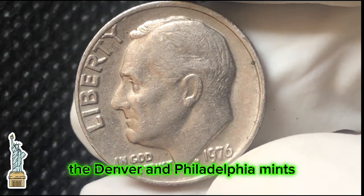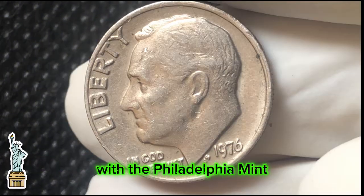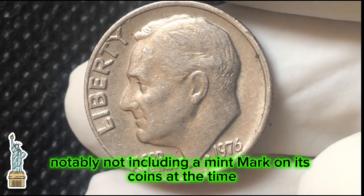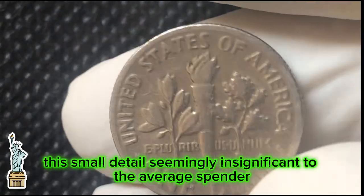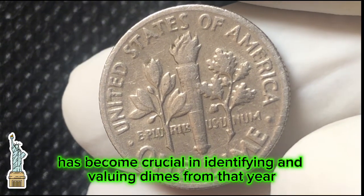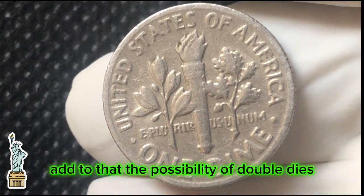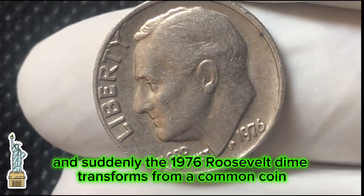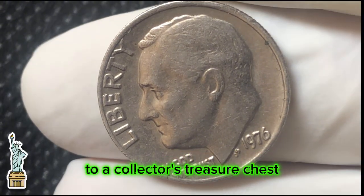To understand the true significance of this dime, we must look beyond its face value. The Denver and Philadelphia mints produced an enormous number of dimes in 1976, with the Philadelphia mint notably not including a mint mark on its coins at the time. This small detail, seemingly insignificant to the average spender, has become crucial in identifying and valuing dimes from that year. Add to that the possibility of double dies, off-center strikes, and other mint errors, and suddenly the 1976 Roosevelt dime transforms from a common coin to a collector's treasure chest.